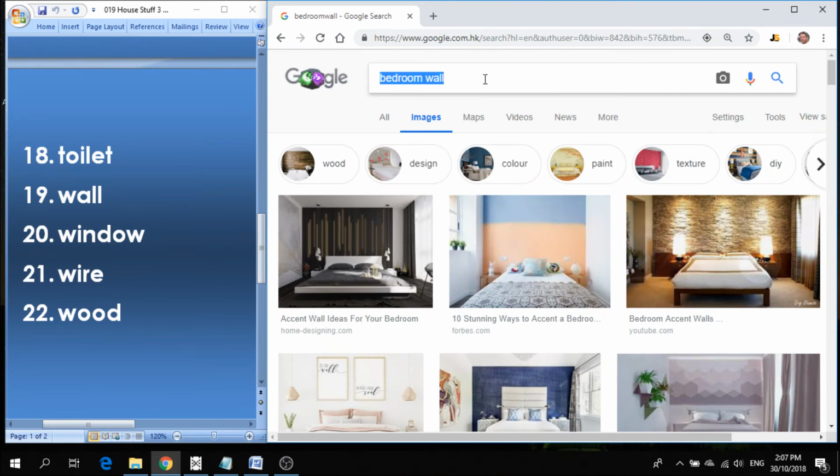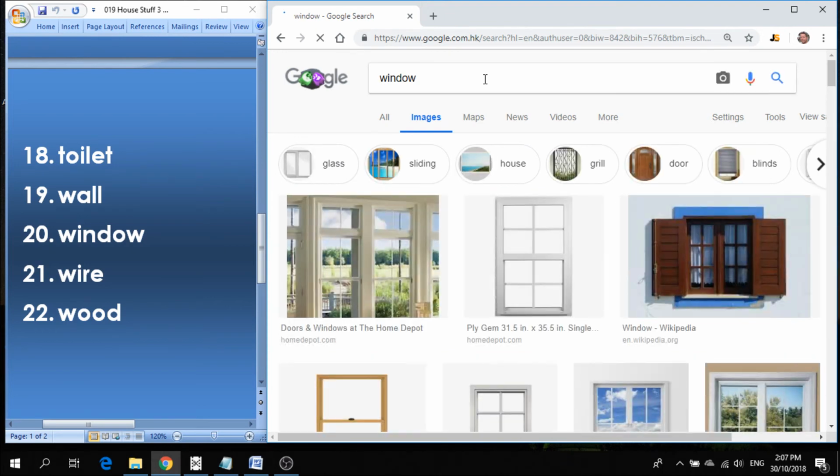Number 20 is window. Window is the glass that you look through so that you can see from inside to outside or outside to inside. The glass is clear, so you look through the window. It lets light into the house. Window.